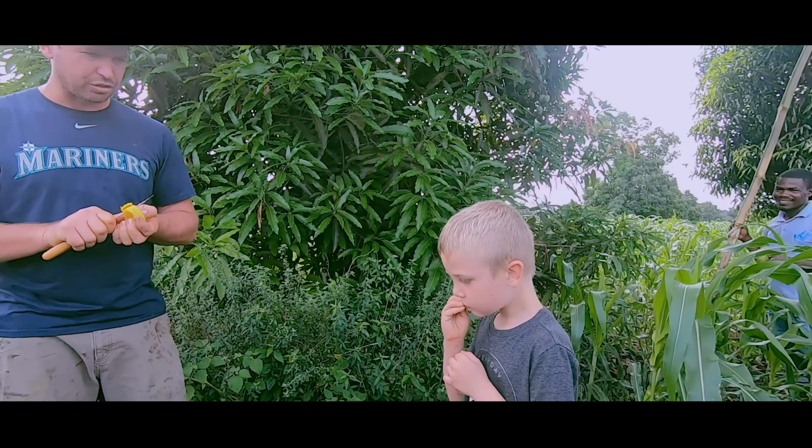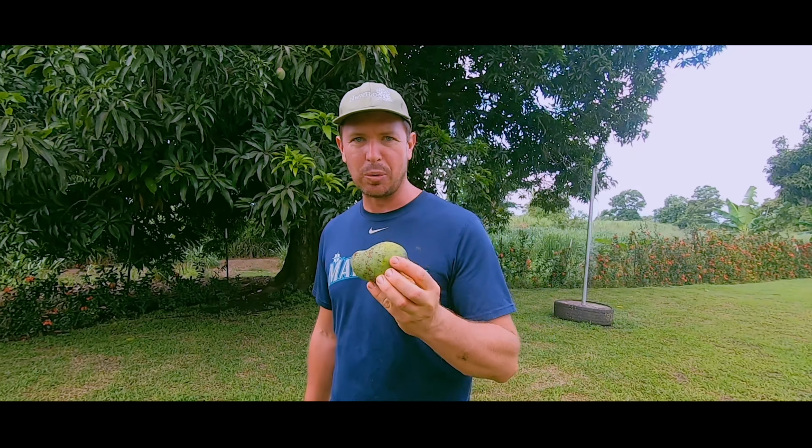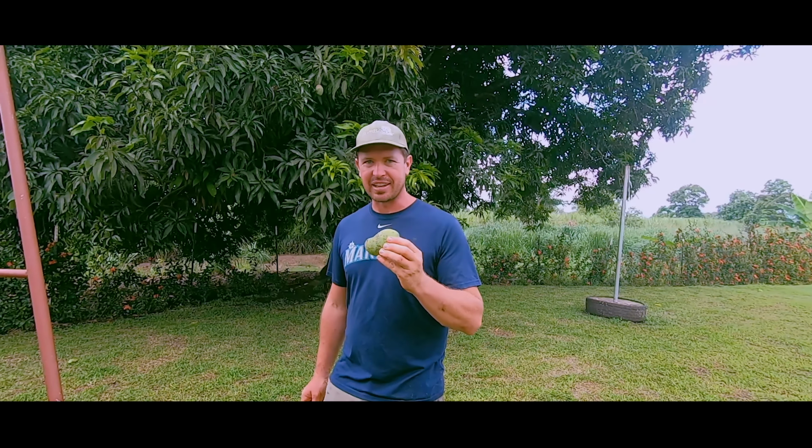So this is the mango fil, and fil means string in Creole. So it doesn't give me a lot of hope that it's gonna be a really tasty mango. It'll be kind of one that has a lot of fibers in it that's kind of hard to eat.